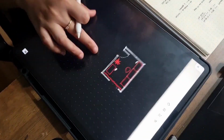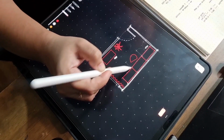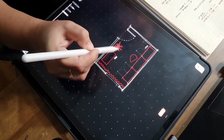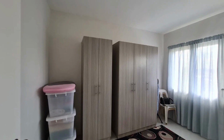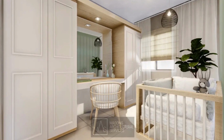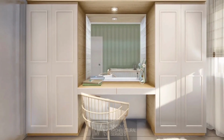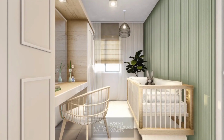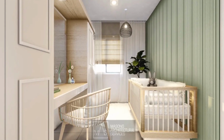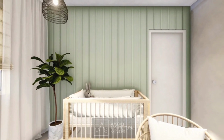For the other bedroom, as mentioned before, the clients for this project are expecting their first child, and so they need a nursery. We shied away from using blue even though we already knew the baby's gender, just to give a new perspective of unassociating gender with certain colors. We created a custom closet with vanity that can double as a changing station for the baby, and on the opposite side, we created an accent wall with wood panels.